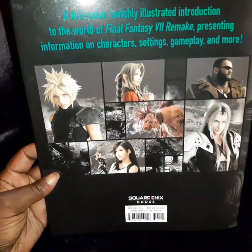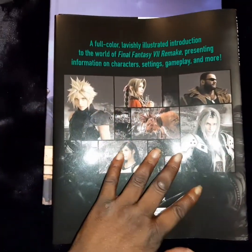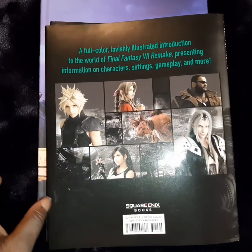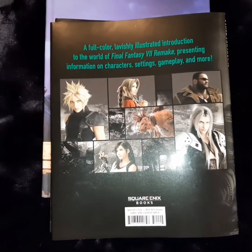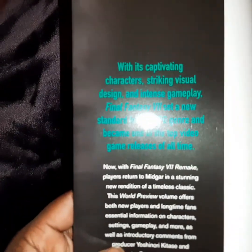But yes, in Japan, this right here is the back of the book, and this is what is released in Japan, and it says world preview and everything in Japanese. I think this cover looks a little bit more lively, especially with all the Japanese text on it. It looks more like a world preview, kind of like a travel guide in a sense, if that makes sense. So you open up the dust cover, and it tells you a couple of things about the book. And then over here, it just has Square Enix's information. So I'm going to sit this over to the side.